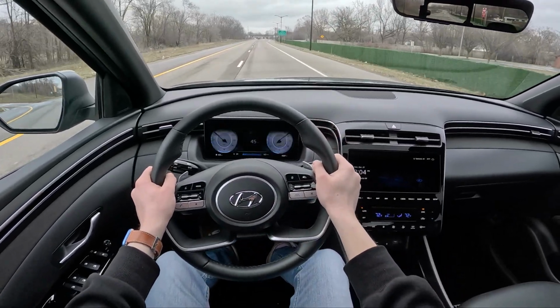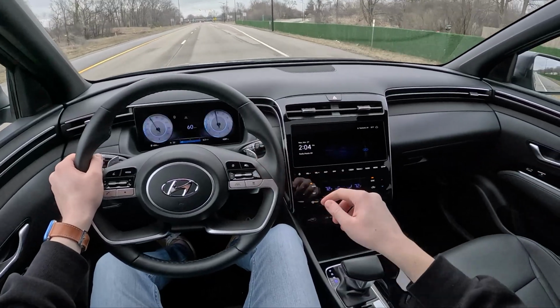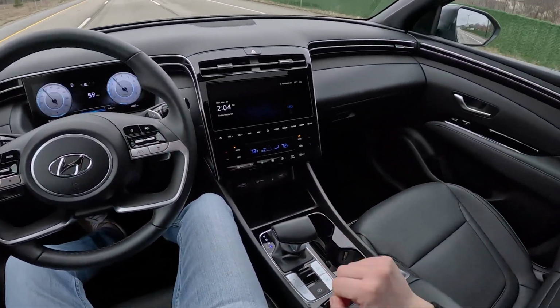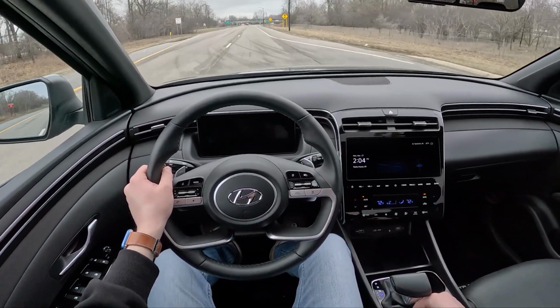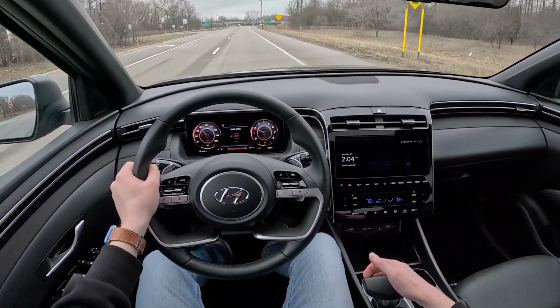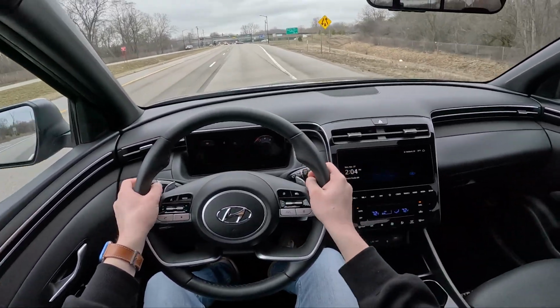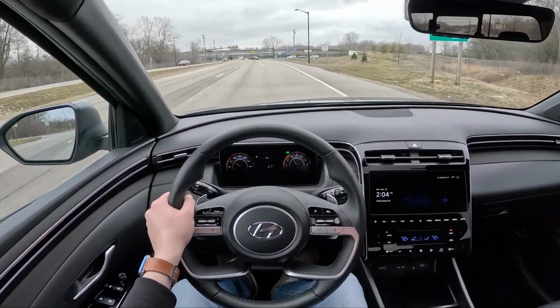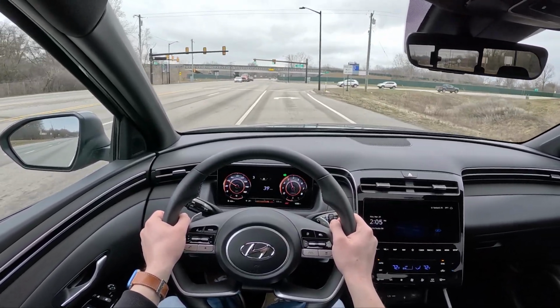Ooh, my goodness. A little bit of torque steer. Yeah, quite good. This is quicker than I remember it being. Let's try sport mode. Also have paddle shifters as well as manual control down here, something you don't get on the Ford Maverick. You have no way to manually shift gears in that vehicle.